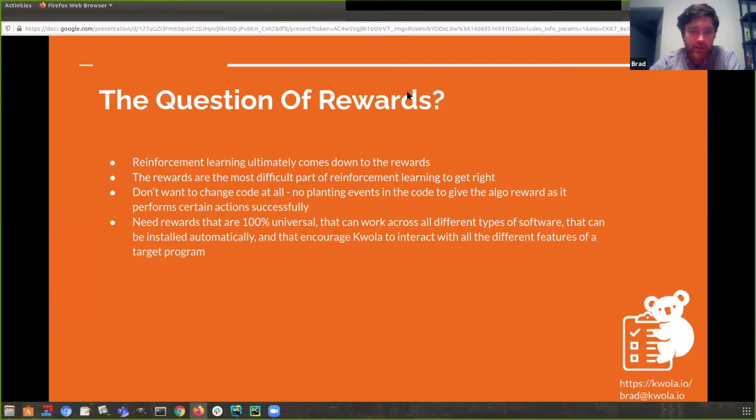So what is the reward? When DeepMind is playing video games, the reward is beating the video game. Or sometimes they use a simpler reward, which is just increasing the score. If I increase the score, I got a reward. If I didn't increase the score, no reward. So, a logical question is, what is Kwola's reward? When DeepMind did that protein folding work that everybody's talking about now, the reward they were optimizing for was the energy potential between the atoms. It's pretty cool stuff.